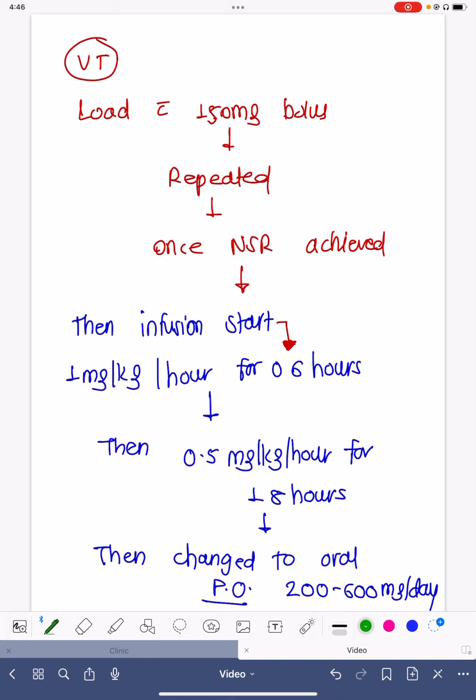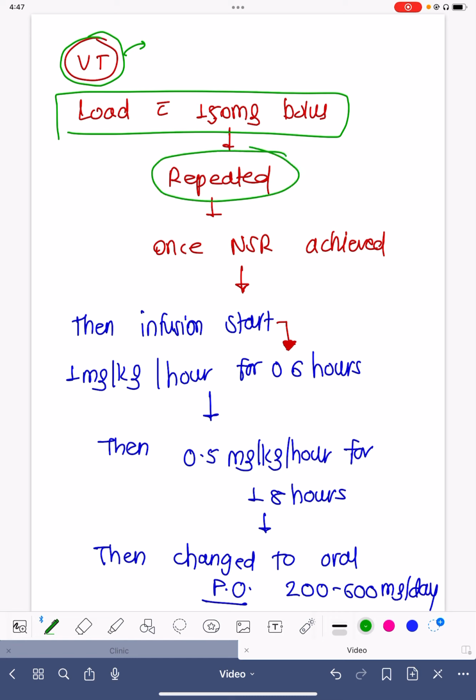So we know that the risk of recurrent ventricular tachycardia is extremely high once the patient gets ventricular tachycardia, especially after MI or after pulmonary edema or after LVF or because of some other reason. So we always load the patient with 150 milligram of IV bolus of amiodarone, or it can be given in 100 ml over a period of 10 to 30 minutes. It can be repeated, and once the normal sinus rhythm is achieved, we then continue the infusion of amiodarone over a period of 24 hours.